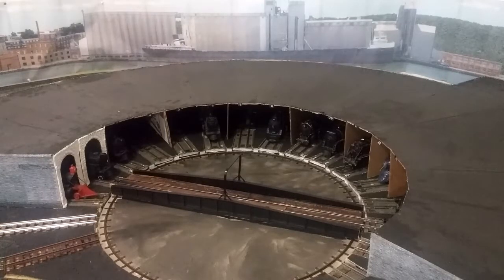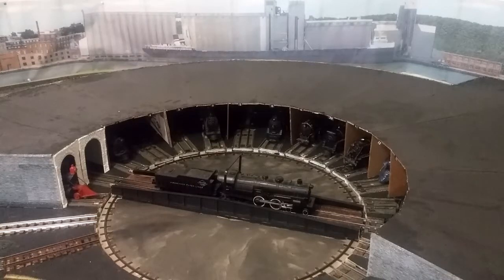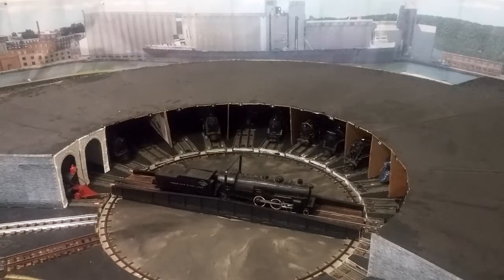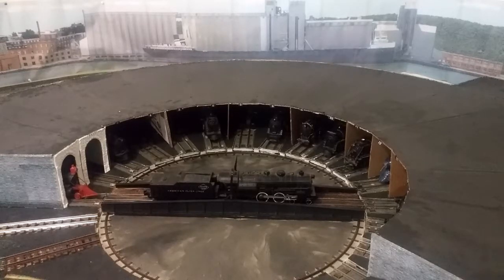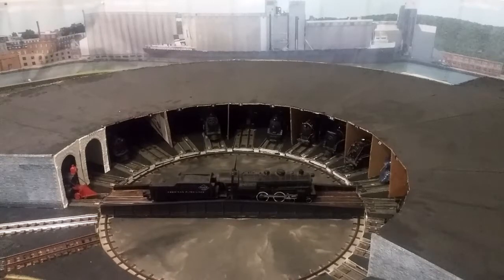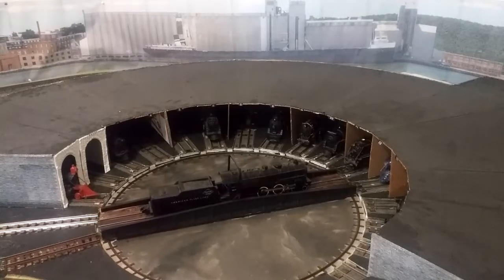Now, here we've got an example of an Atlantic, a 442. Small locomotive, but they were very functional. They ran on light lines. They could be used in small yards. They could be used on light rail where there wasn't too much traffic. In some of these places, they might not have even had a turntable to do the switching. And if they did, it was an Armstrong, meaning that people got out and pushed it.